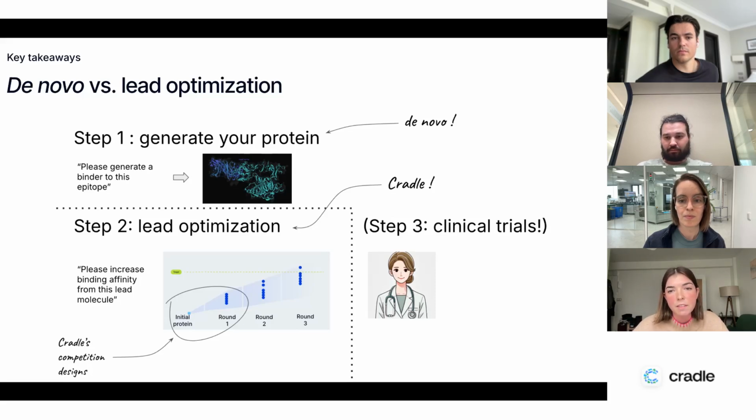And then once you have some binder to start with, this could be a weak binder, you enter the phase of lead optimization, where you may want to include more properties. So for example, expression, stability, and binding affinity. And here, the idea is please optimize this set of properties from this lead molecule. And this would happen round over round. Specifically at Cradle, this would happen round over round with machine learning guided designs.